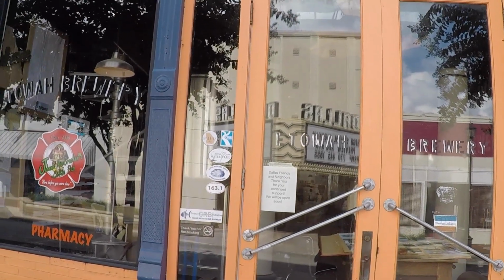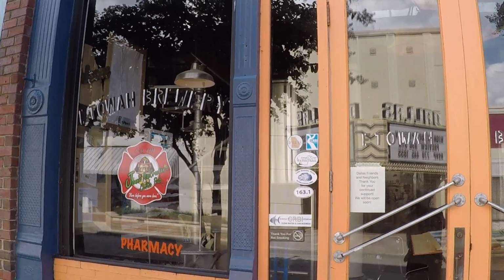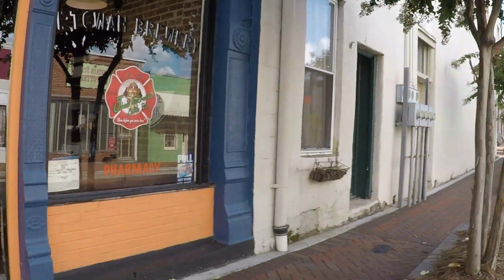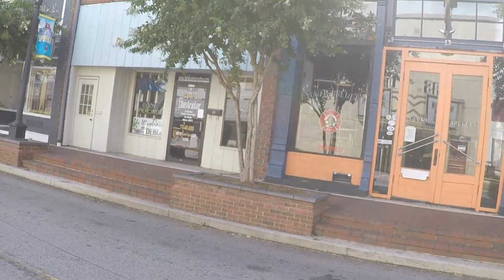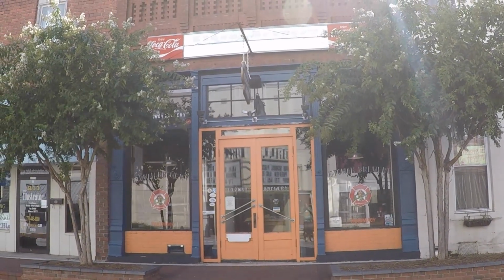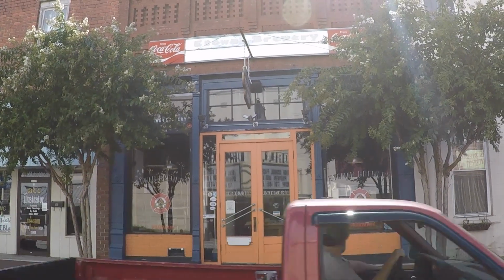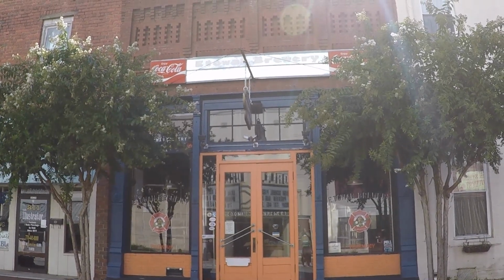So another kind of cool building that I found here in Dallas is this Etowah Brewery. And peering in the window, it looks like they're actually getting ready to open their own little microbrewery right here in town, which is really cool. I'm going to step across the street here and keep the video rolling on the storefront, because I wanted to get a wider shot of the building. I'm getting some lens flare, but not much I can do to avoid that. But still, it's really cool. You can see the old Coca-Cola sign up on the top there that says Etowah Brewery.